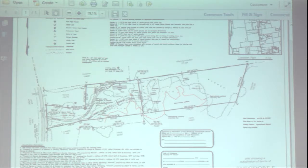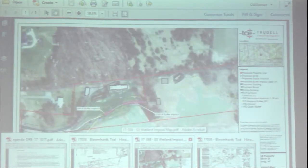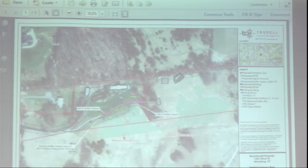Everything about this has a whole lot to do with the wetland delineation, wetland boundary, staying outside of that or getting a state permit to cross it, which is what I had to do. There is a state permit in place to cross the wetland boundary to get the driveway over to that new lot.